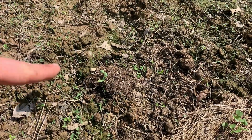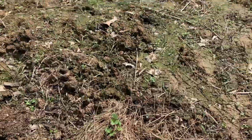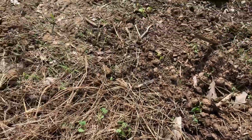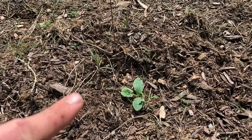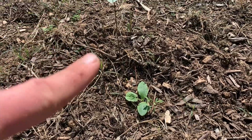Right here beside this flag are some cucumbers that I direct sowed here. And then here's another one right over here, some cucumbers that I direct sowed. And then right in between where this hay is, there's a bunch of radishes. This is a zucchini plant, I believe, right here. It could be squash, I forget. I think they taste about the same. What do you think? Do you think zucchini and squash taste the same, or are they different to you?